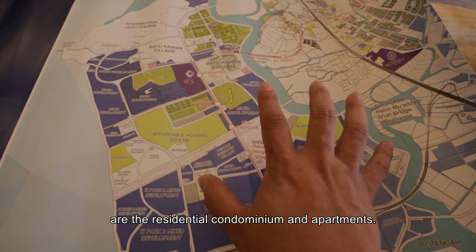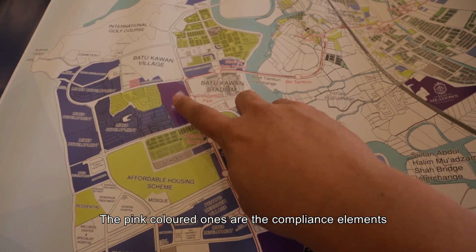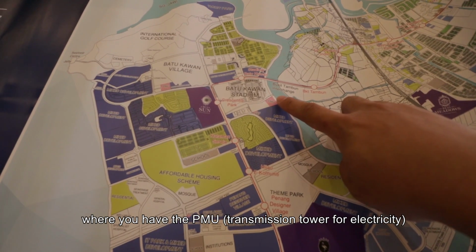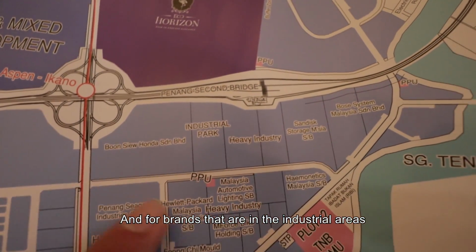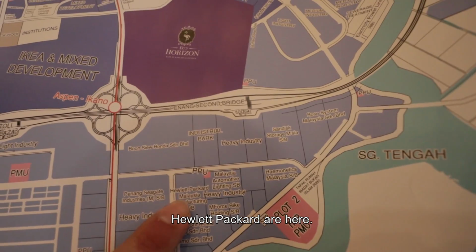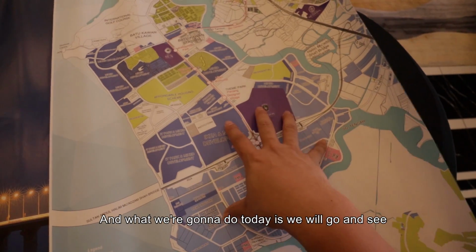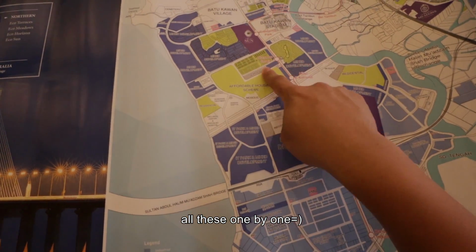The green ones are the residential condominiums and apartments. The pink ones are the compliance items, where you have the PMU, this is for TNB. And for brands in the industrial areas, you can see Bunsu, Honda, Sandys is here, HP is here. And what we're going to do today is go and see all these one by one. Okay, cool.